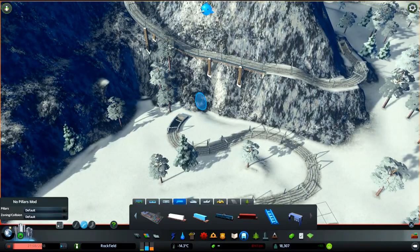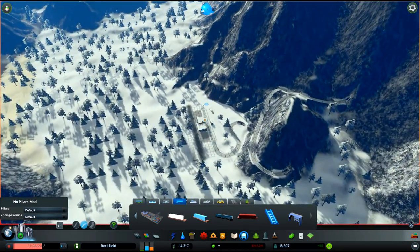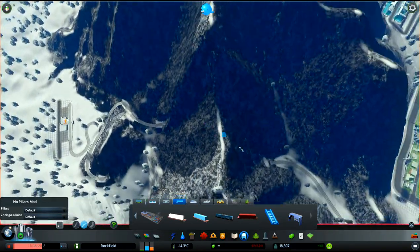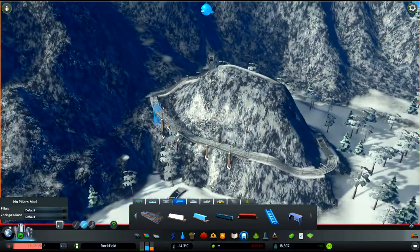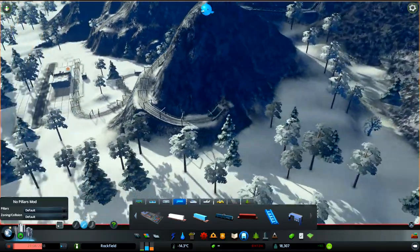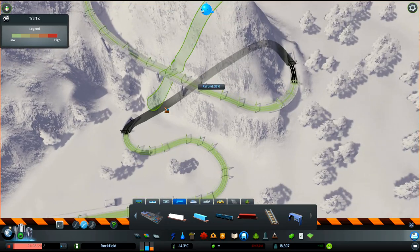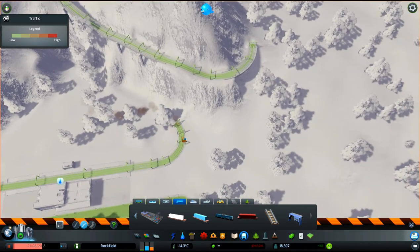Maybe I'm going to change this at a later stage, but right now I have to say it turned out really nice. We've got a bridge over here, or a tunnel over here, from here to here. So that's pretty cool. We've got a nice little roadway across the mountain, or near a mountain. Maybe what I should do, just in case, is delete this, because we don't actually need it. We can do just fine without it.